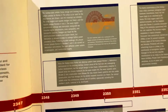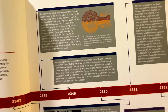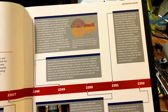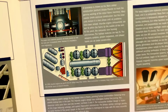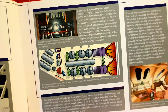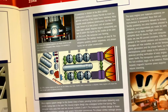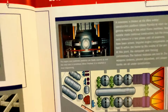2348, you can see the timeline. The main materials used in construction of the skeletal structure. Let's see. 2350, you can see the addition of the warp core. By 2350, impulse engines are test fit into the Galaxy-class frame. And look at the warp core.